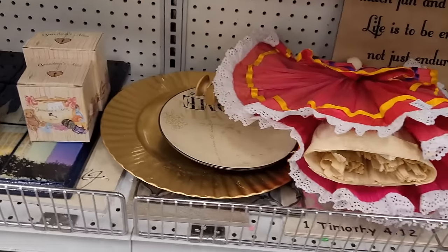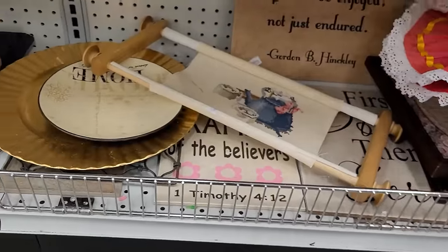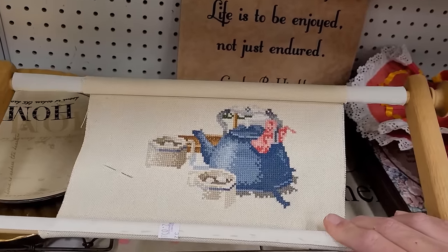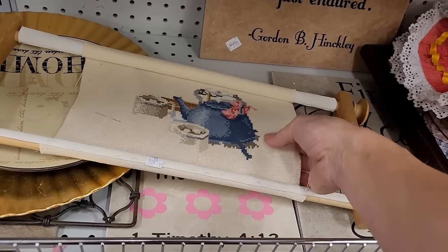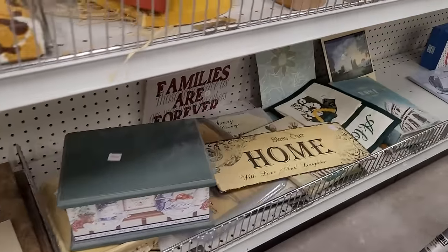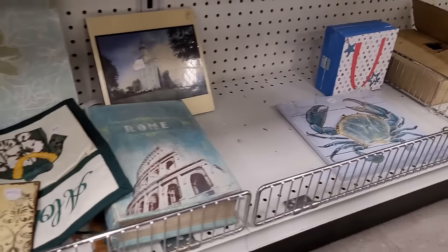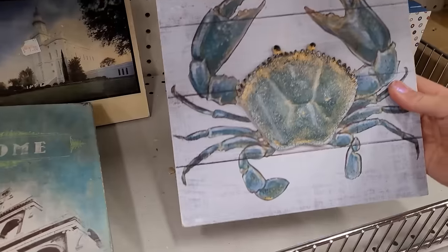Oh, look at this doll. She's really fun. Love her bright colors. And this looks like a cross stitch. I'm not really sure what it's supposed to be though. Lots and lots of plaques and signs on the bottom shelf. A contemporary crab wall decor here. He's fun.